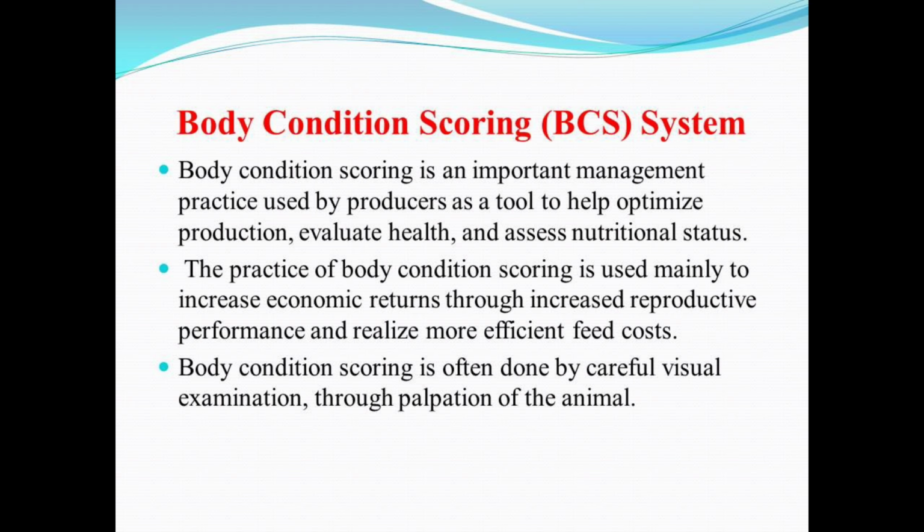For better understanding, let us take an example. In a farm, if we have different animals and an equal amount of feed is provided to all of them, but somehow some animals have greater access to the food and some do not. After practicing the BCS, it is found that none of the animals meets the standard, as some have a very high BCS and some have a very low BCS.